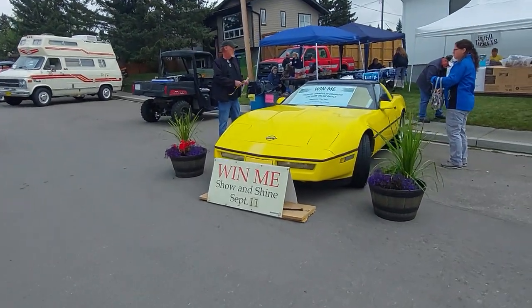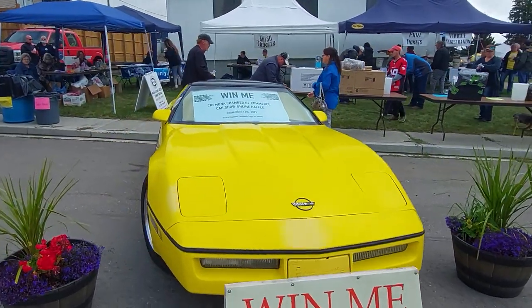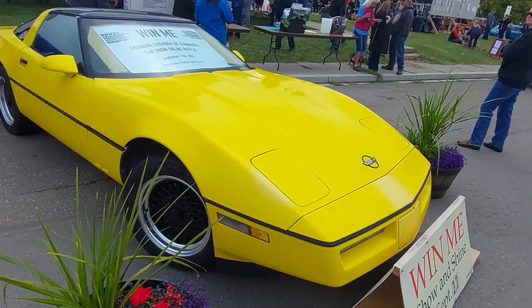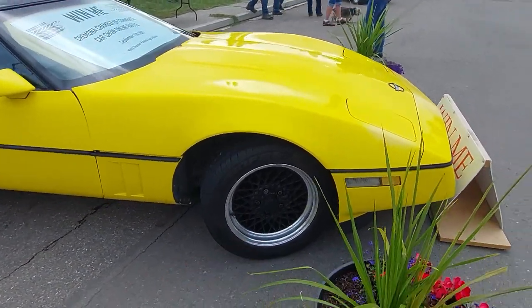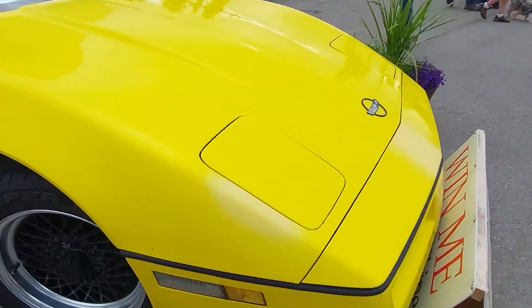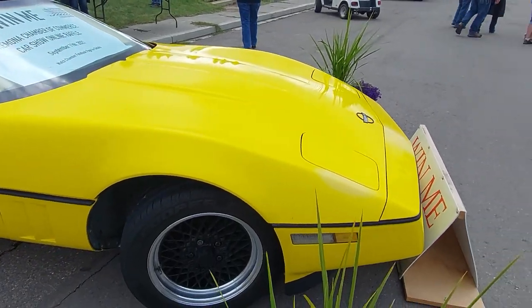Now, as we continue on here, this is actually the car that they're giving away this year, because every year the Cremona Car Show gives away a vehicle. And this year, it's a 1984 Chevrolet Corvette that looks absolutely awesome. I love it. It's got some sun-faded paint and whatever else like that, but I don't care. That is just so awesome.